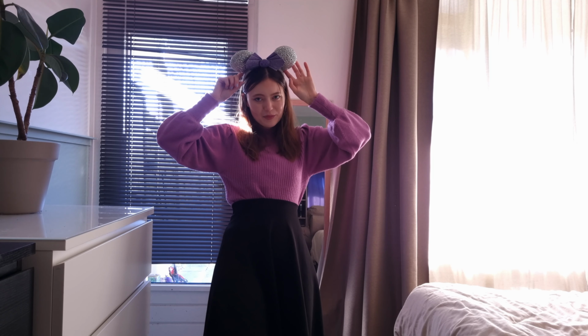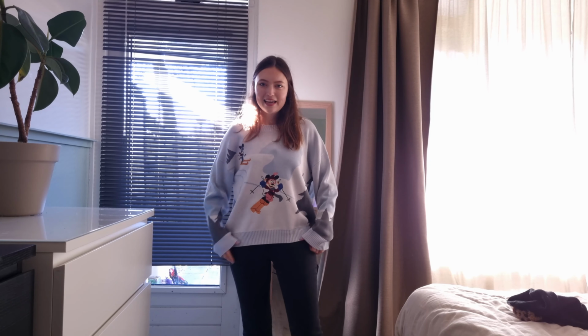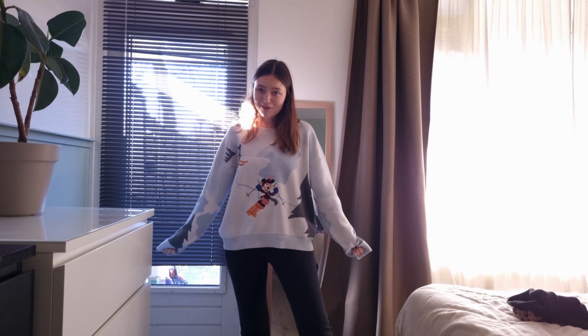Almost forgot the Disney 100 ears. Obviously have to go with this outfit as well. This will be the outfit for the final day in Disneyland Paris. It's a bit of a basic one, but I just love it nonetheless.